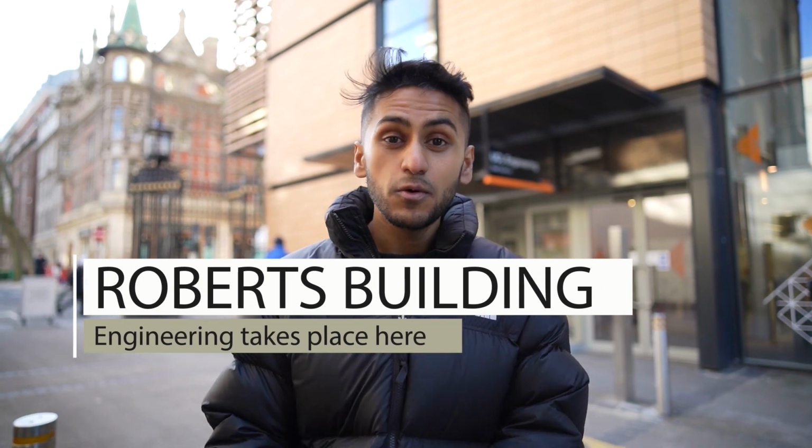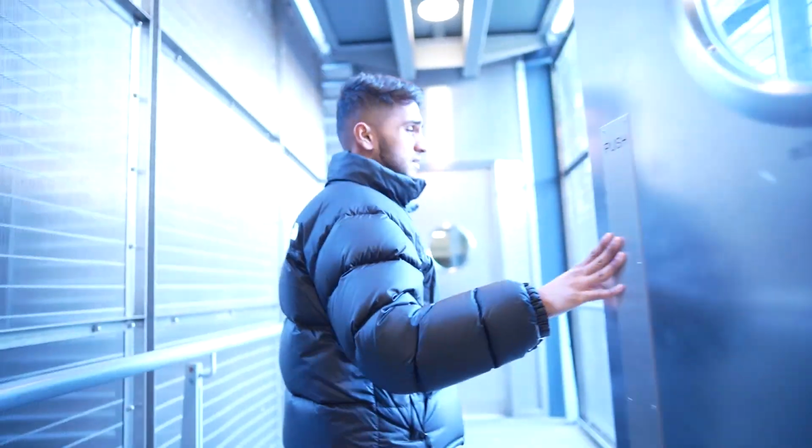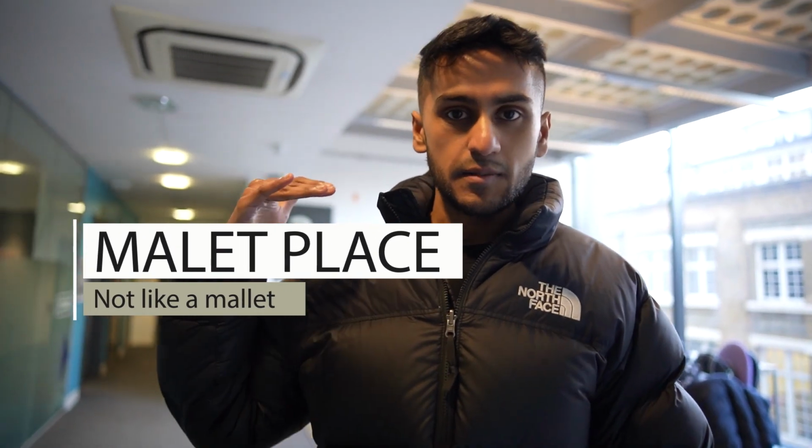So this is the UCL engineering building, and this is where I spent all of my masters and my PhD, so I know this building pretty much the best. So the engineering building has a really cool bridge that takes you to Malet Place, and literally on every floor of Malet Place there's a place to study. So yeah, every floor has a place to study.